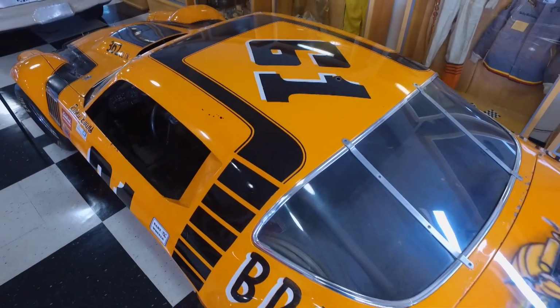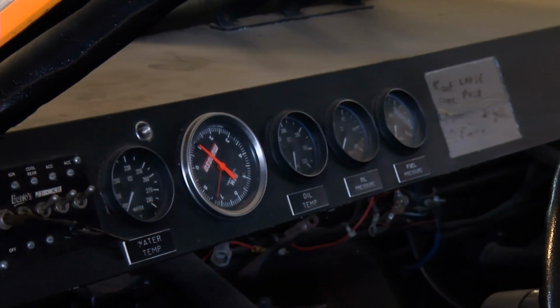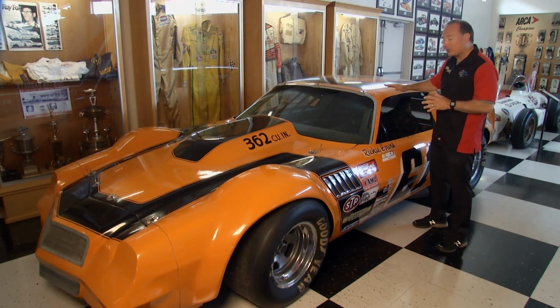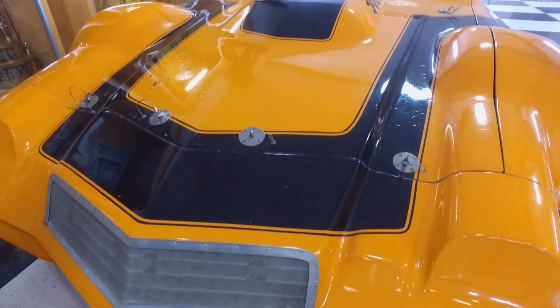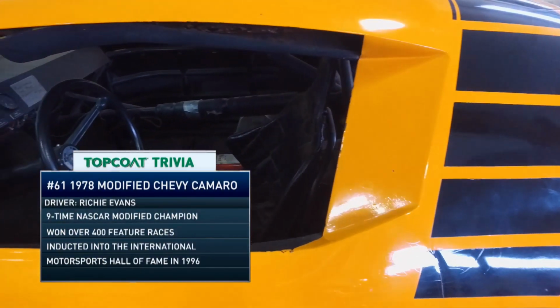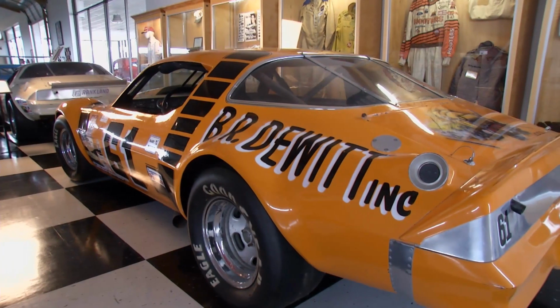Folks, Richie Evans was known as Mr. Modified. The Rome, New York driver won 9 NASCAR National Modified Championships, including 8 in a row from 1978 to 1985. In fact, he was so popular, this color was named Evans Orange, and many drivers for years to come wanted to paint their cars Evans Orange. By the way, this car was a modified, a 1978 Chevrolet Camaro that ran at Daytona and here at Talladega with fenders modifying the front of the car. In other words, a modified covered fenders in super speedway competition.